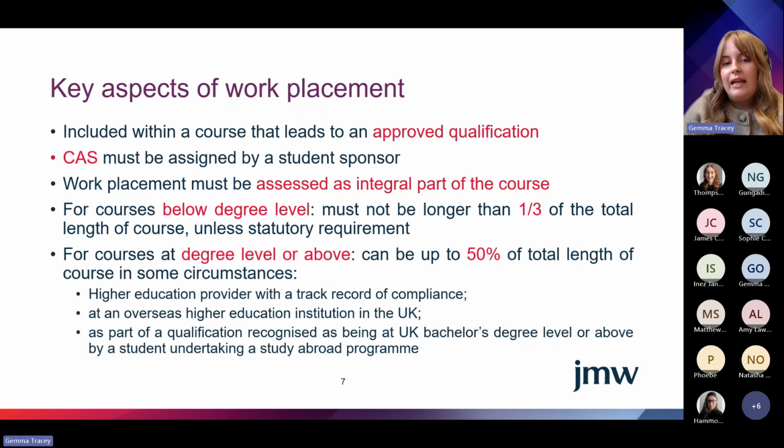In relation to the length of a work placement, the general rule is that for courses below degree level, the work placement must not be longer than a third of the total length of the course, unless there is a statutory requirement that the work placement must be longer. So for some courses, there might be a statutory requirement to say that this individual needs to undertake a 9-month work placement, even though the course is 12 months, for example.